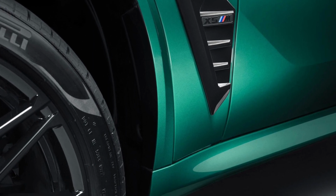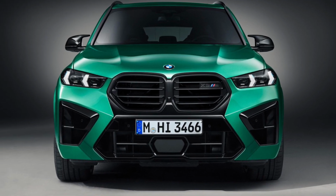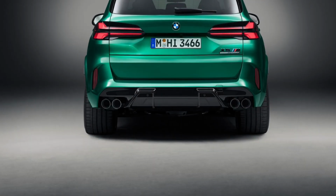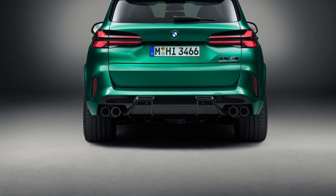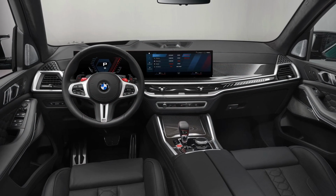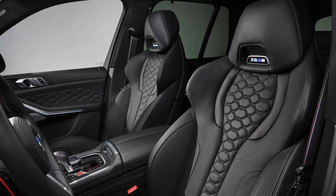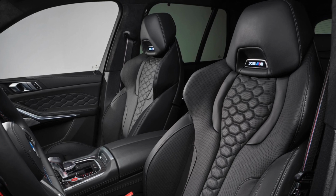The M-specific roof spoiler on the new BMW X5M competition and the rear spoiler of the new BMW X6M competition, also in black, catch the eye when viewing the cars both from the side and in their extremely powerful rear-end profiles. The exterior mirror caps of both models and the rear spoiler of the Sports Activity Coupe can also be specified in carbon as an option.